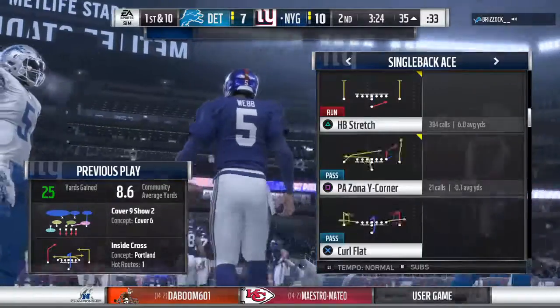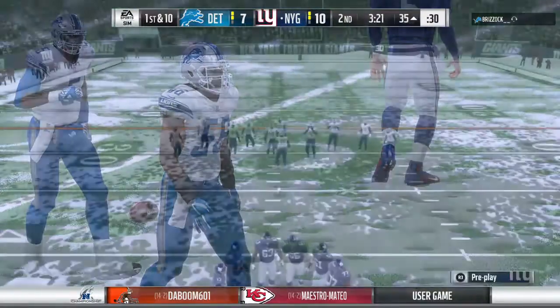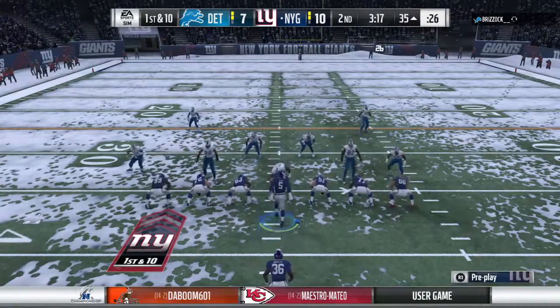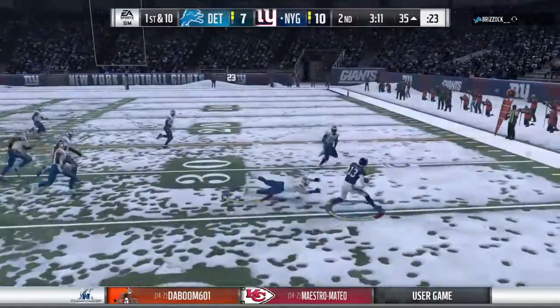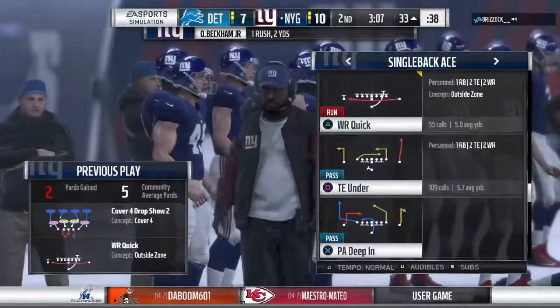Partner, he was going through his progressions. Not there, not there. After about the 3rd one, he decided he better pull it down and run for it. And he slides down and avoids the hit for good measure. Now let's go. They'll try a little trickery here on the end around. 2 yards on the carry there. It'll be 2nd down.